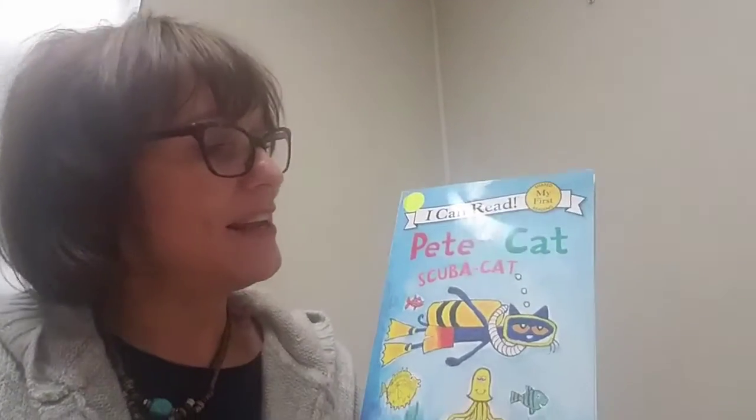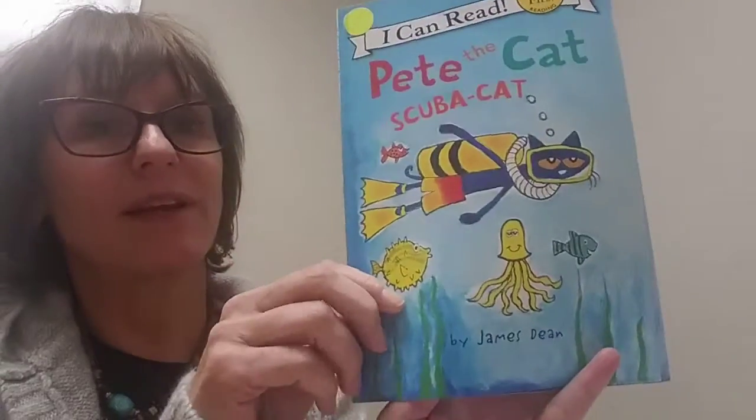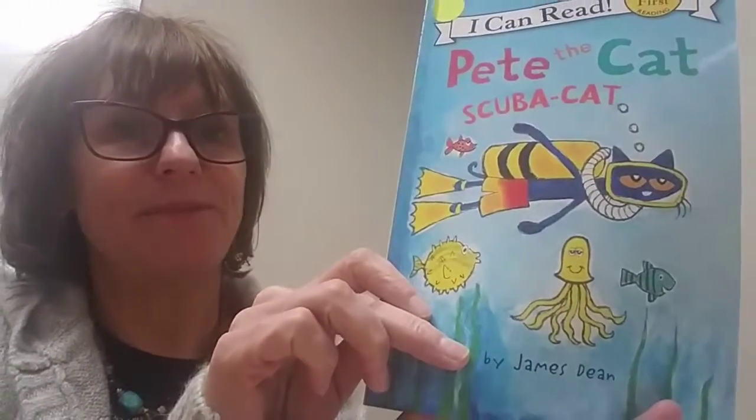Pete the Cat, and this is Pete the Cat Scuba Cat by James Dean. I love scuba diving. I love all the different fish and animals you can see when you're scuba diving, so I'm very curious to find out about this cool cat and what exactly he sees. I've never heard of a cat scuba diving before. Most cats don't like water, but Pete's wicked cool, so I think he's gonna go for it.